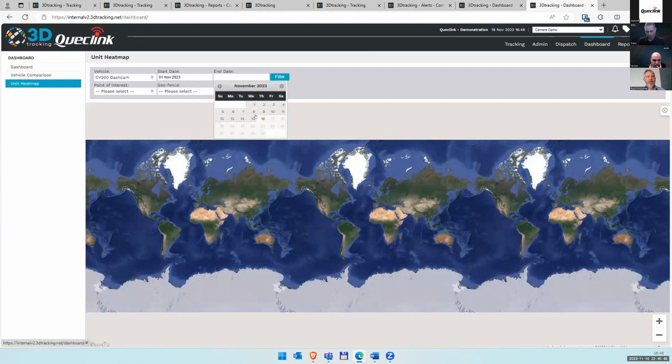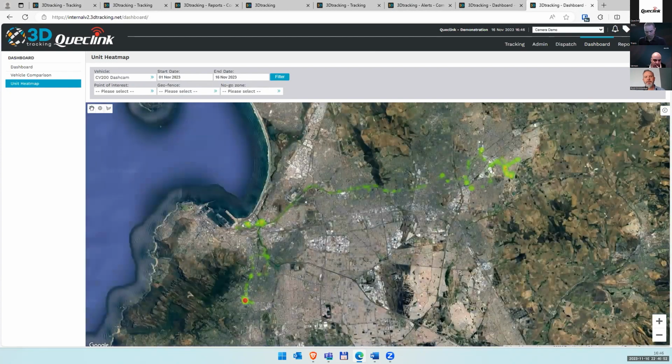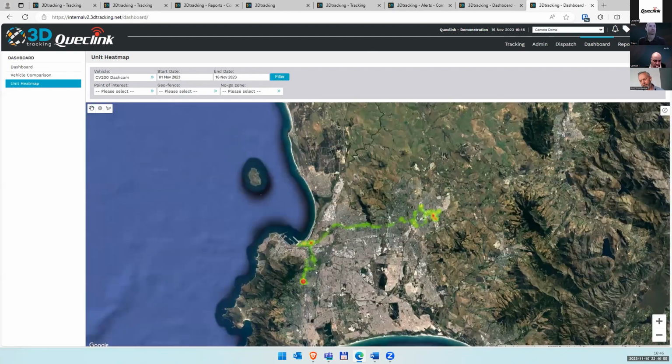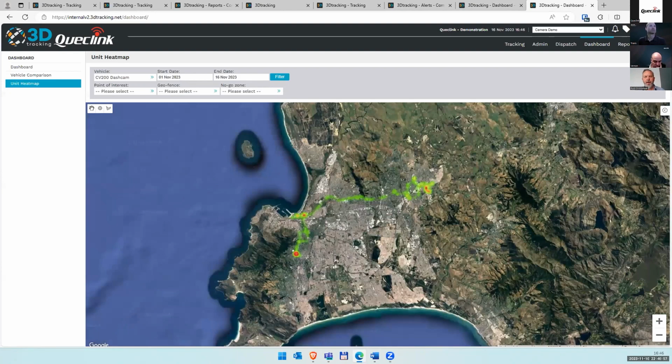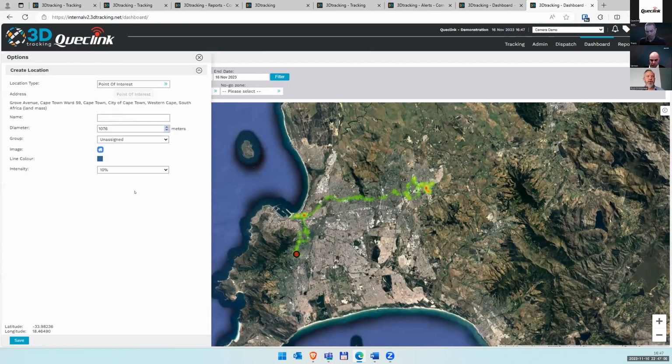So heat maps we've had for some time already, but now we can see, for instance, here's a heat map of the telematic data of the device. We can see it's quite a nice hotspot here. I can immediately on the platform now choose to create a point of interest or no-go zone. Then I can do reporting or any type of event-based criteria on that geolocation to better trap it or to better understand why everyone is going in that direction.